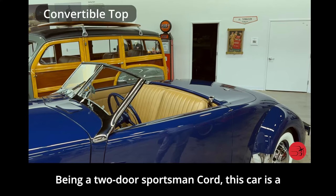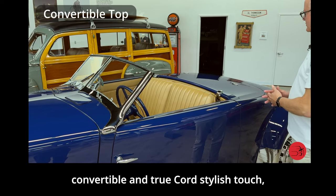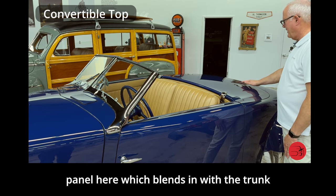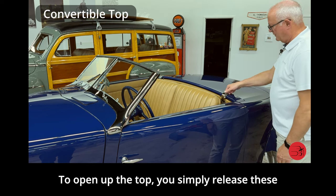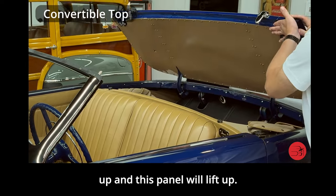Being a two-door Sportsman Cord, this car is a convertible, and a true Cord stylish touch: the entire convertible top is concealed under this very nicely done body panel, which blends in with the trunk when the top is fully retracted down. To open up the top, you simply release these latches on each side, and then you lift up, and this panel will lift up.